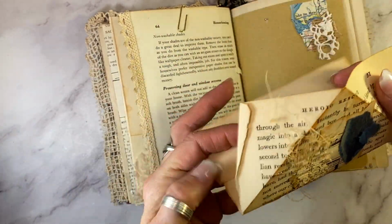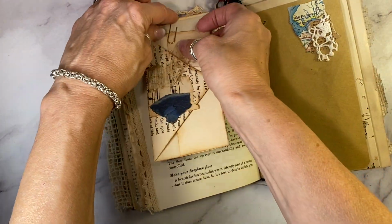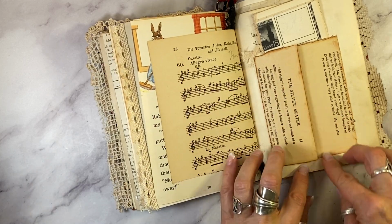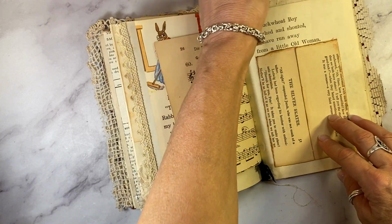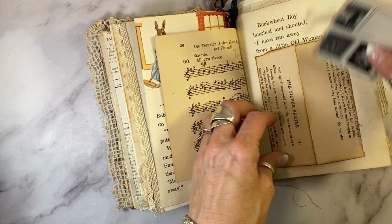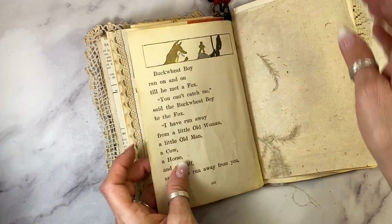Another really fun antique book page that I turned into a journaling envelope with a fun cluster on it, including an interior spine piece. Vintage mat piece there. Antique music sheet. Another antique page here. This is from the Silver Skater. And just a little booklet here of some of my offcuts, antique papers, so you can journal in there too. Get in there. There we go.